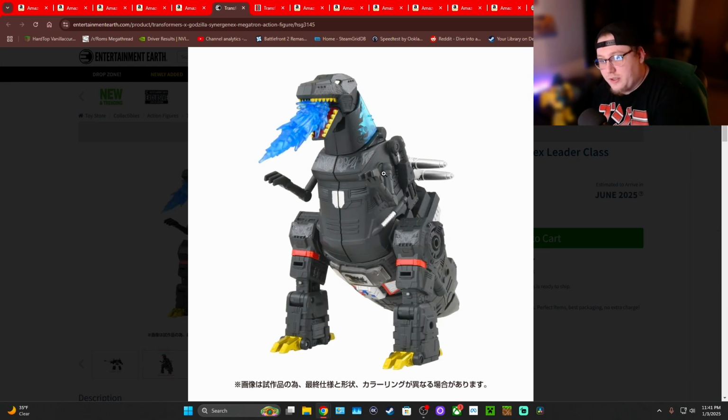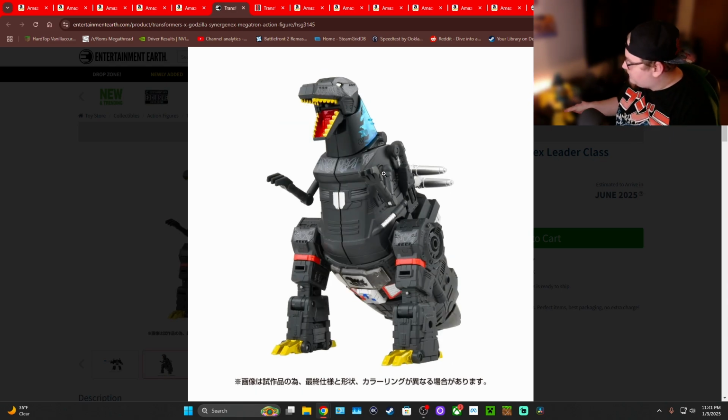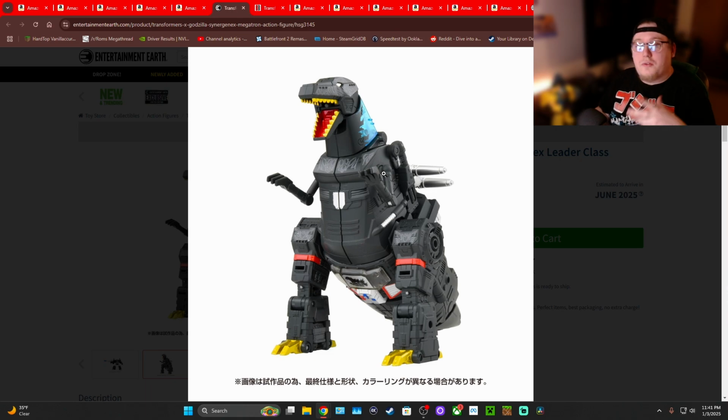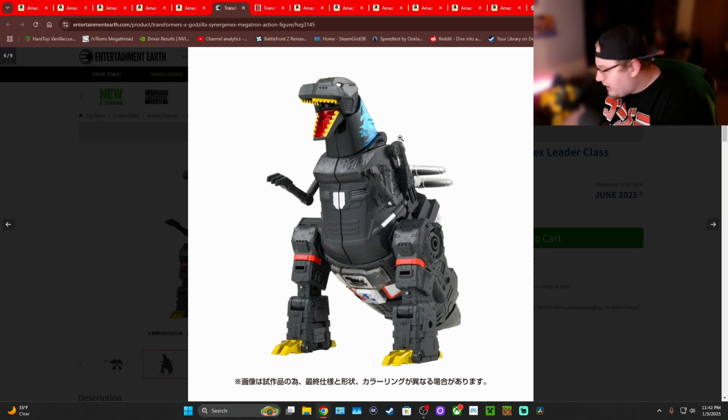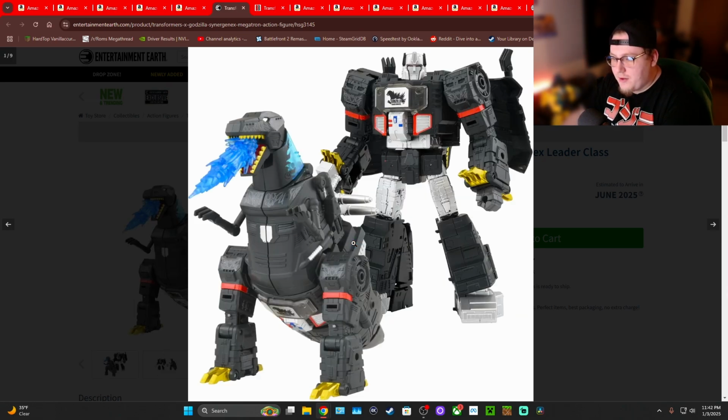It does look really good though. I do enjoy the repaint. Does your lower jaw look like that? Huh, it does. So yeah, exact same mold, exact same transformation too, probably. Yeah, it looks like it's actually got some matte black on it. That actually kind of looks nice. And then here's the effect part. Yeah, it looks pretty good.